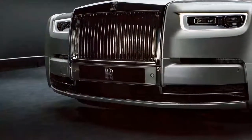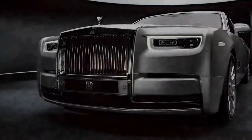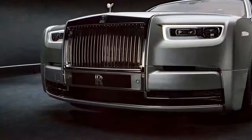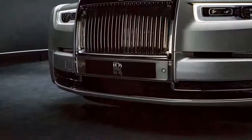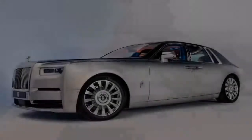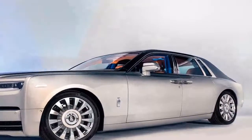The Y-spoke steering wheel is as massive as ever but now comes with a plethora of buttons. Also giving a nod to modernity is the digital instrument cluster, which replaced the analog dials, and a heads-up display for the driver.